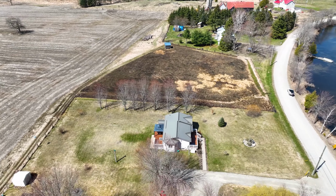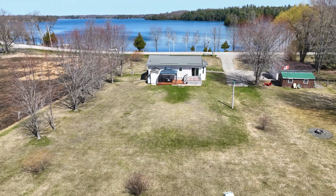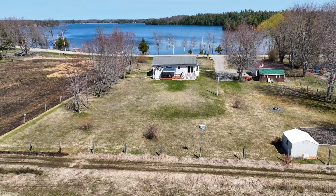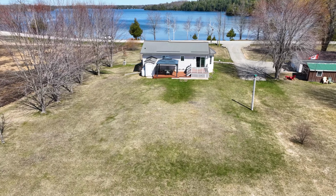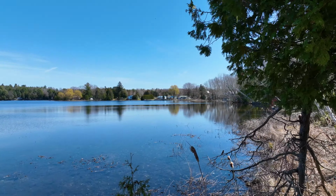This well-maintained home has a 14 kilowatt Generac generator that will keep you warm and lights on within seconds of a power outage, plus a detached garage and an Amish shed for workshop and gardens.